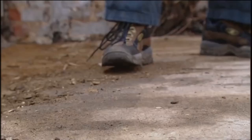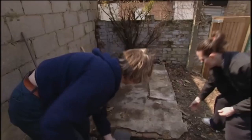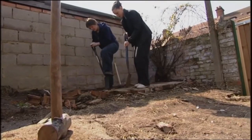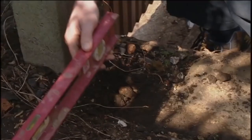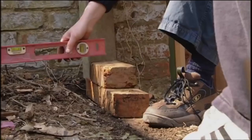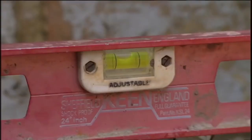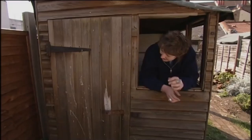Fantastic, yeah. But as always, before the fun bits, we can't resist a bit more destruction. We want to turn the shed around by 90 degrees, so we need to rearrange the foundations to fit, making sure they're level. So if we put this brick in here now, hopefully it'll be fairly flat. We're going to need to pack that up a bit, so that's the level there. Now we've got the base the right shape, we need to create a flat surface by filling in the cracks with some earth.